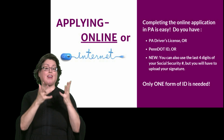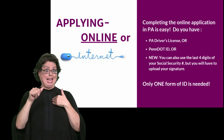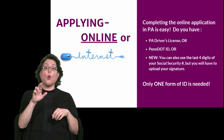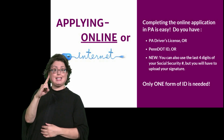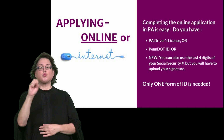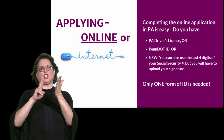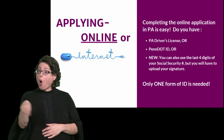Completing the online application in Pennsylvania is easy if you have a Pennsylvania driver's license, or a PennDOT ID, or now you can also use the last four digits of your Social Security number, but you will have to upload your signature. Remember that only one form of ID is needed.